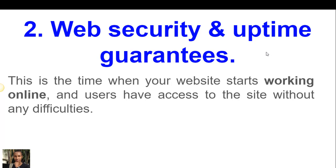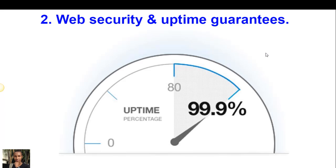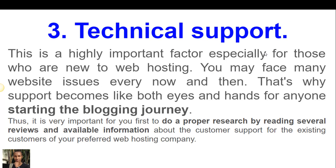Another important factor, guys, is web security and uptime guarantee. This is the time when your website is online, it's available and users have access to the site without any difficulty. That is uptime guarantee. If you look at every web hosting, they have a 99% uptime guarantee, so your website will be available anytime. That is almost 100%. So whenever someone accesses from somewhere, the website will always be available.